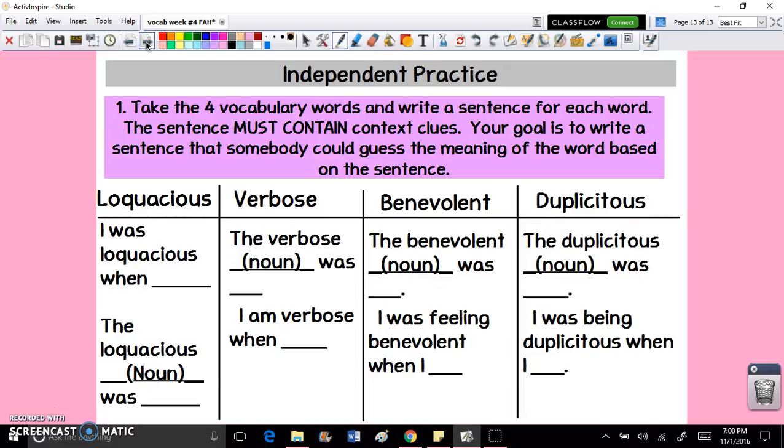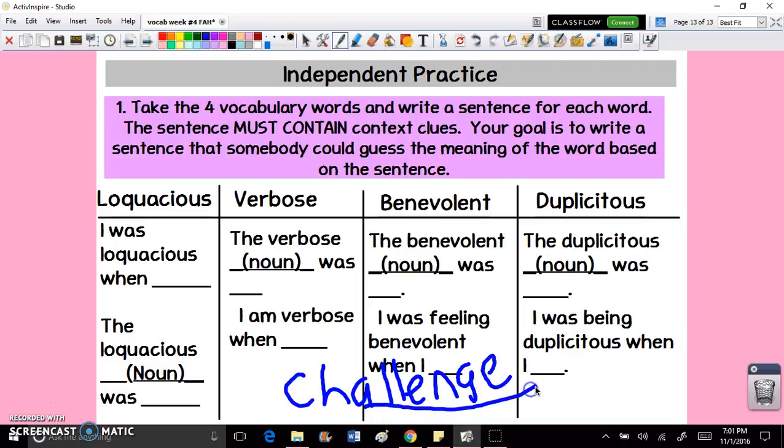All right, so now it is time to write your own practice sentences. You have sentence frames on the screen. You're more than welcome to use them if you feel like you're unsure of how to use the word properly. Of course, remember, sentence frames are training wheels. If you feel like you can do it without the sentence frames, that should always be your goal. And of course, as always, as your challenge, always see if you can use some additional vocabulary words. For example, any of our previous vocabulary. If you can also include those in the sentence, that'll get you some bonus points.